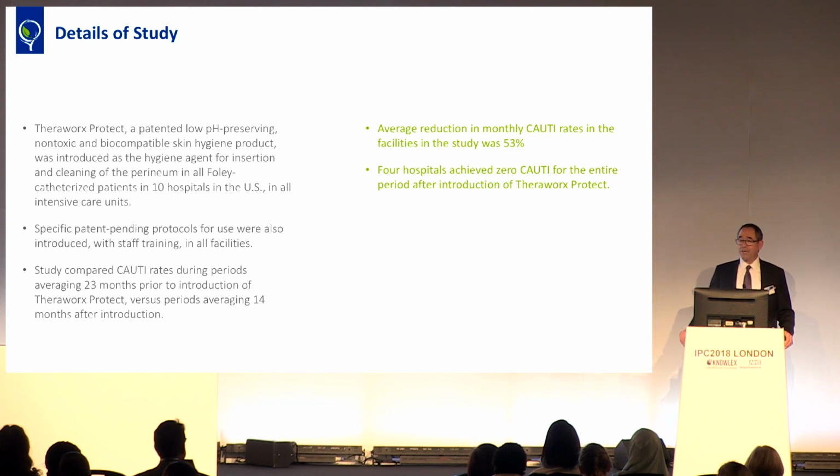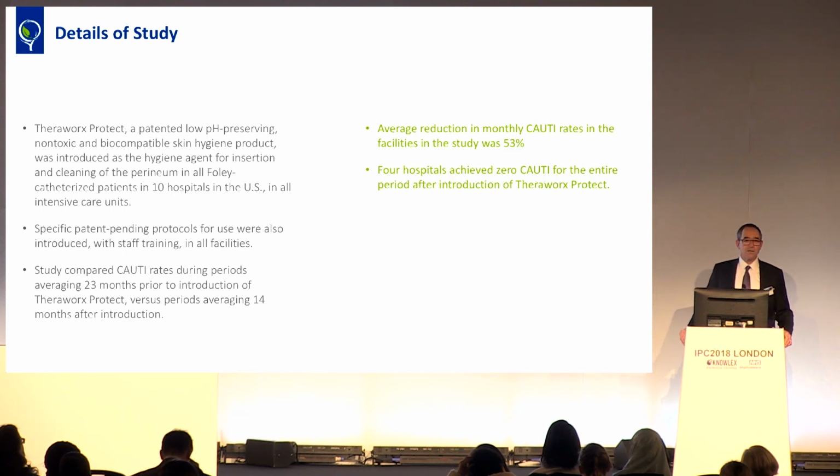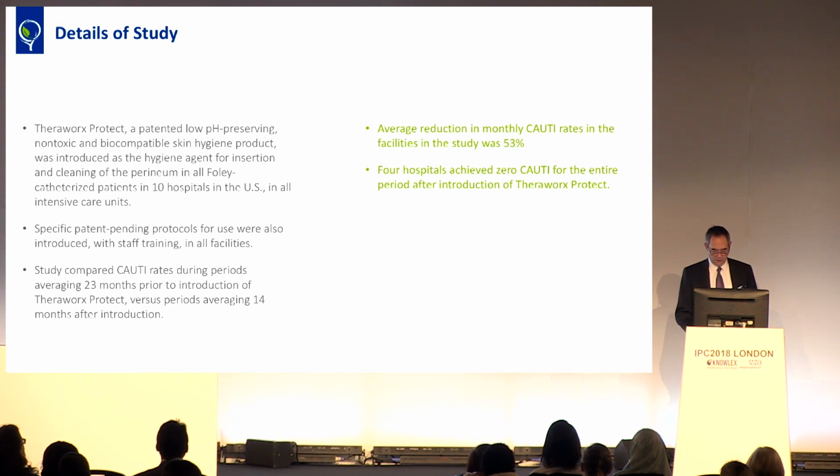applications within the U.S. Patient bathing is also something we've done well in, because our product is mucous membrane safe, skin friendly. It can be used in the perineum and the face, so our bathing system has 8 cloths instead of the typical 6 cloths that you see in, for instance, a CHG bathing system. So there is a range of different applications that we can talk about.